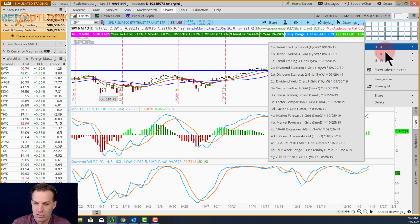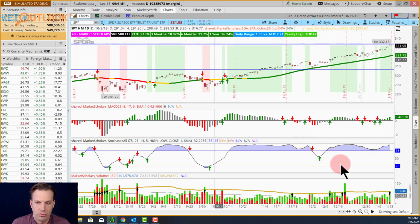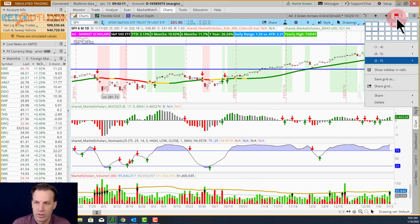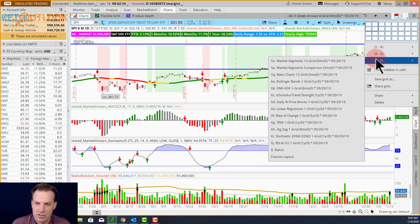And then finally, let's take a look. Let's go back to, what was it? This chart here, the 3 green arrows. As I saw, the volume was 95 million. The trading range, we have to include that small gap, so 330.92 to 330.85. Actually, we filled in the gap there on SPY, it looks like. From the close, 330.92 to 330.85. So the range today is 1.33 points. For as much volume as we got, that was a very small range.